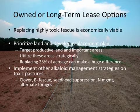And then in the meantime, implement those other strategies on toxic pastures, like clover and seed head suppression. Fantastic options, but use those in the meantime as we're implementing these non-toxic forages. I suspect if you replace 25% of your acreage, that's going to be a gateway drug. I think that's when you realize, man, I got toxic fescue. I'm seeing huge impacts here. I need to get the other 75% out of here. So I think if you'll make that commitment, like it or not, that's going to be your gateway drug, and you're going to become obsessed with getting rid of the other toxic fescue.